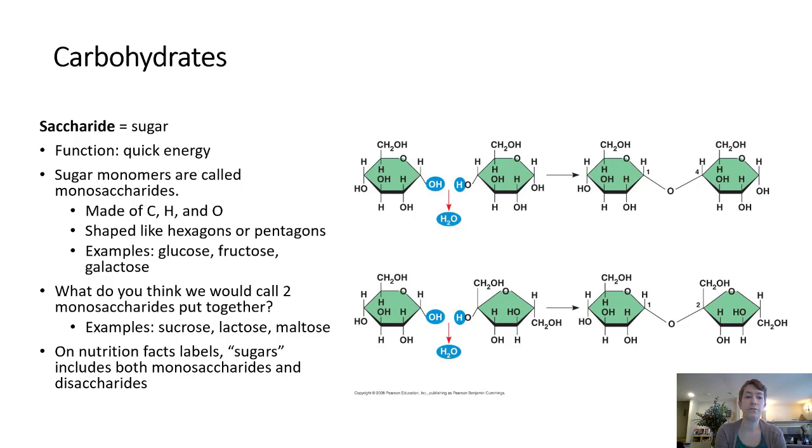You may have heard of fructose as being fruit sugar. In this diagram, you can see the process that enzymes use to put 2 monosaccharides together to make a molecule that, what do you think it would be called when there are 2 of them put together? If you said a disaccharide, you would be right. Remember that the prefix for 2 is called di.